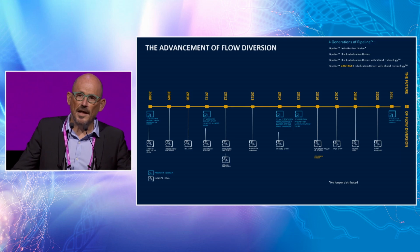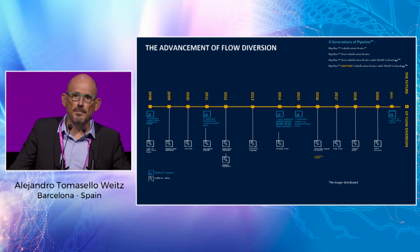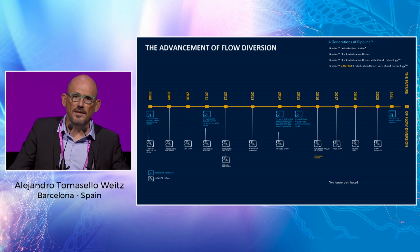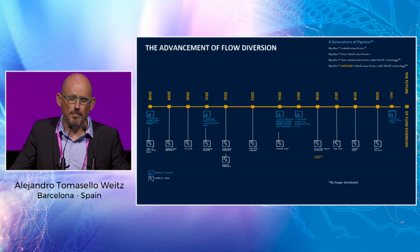If you see the timeline, you will appreciate several different milestones. Most of them are clinical trials focused on safety and efficacy. And you will also see the launch of the different generations of Pipeline.